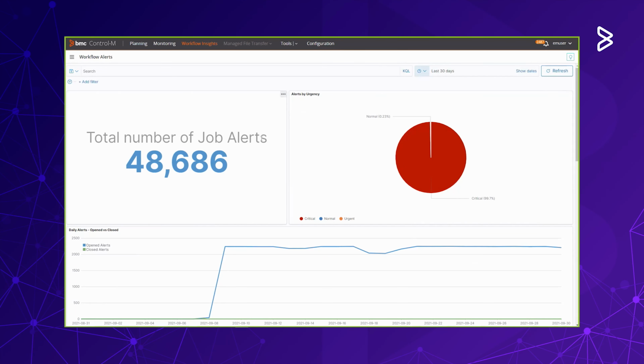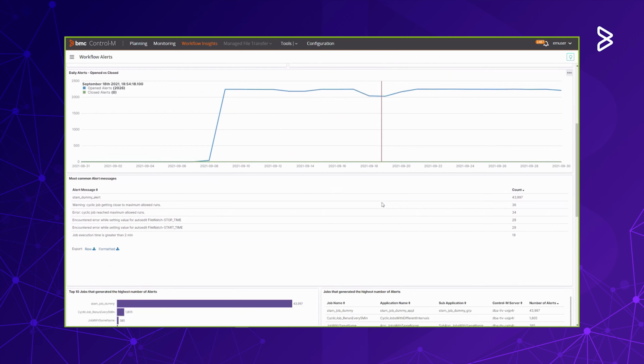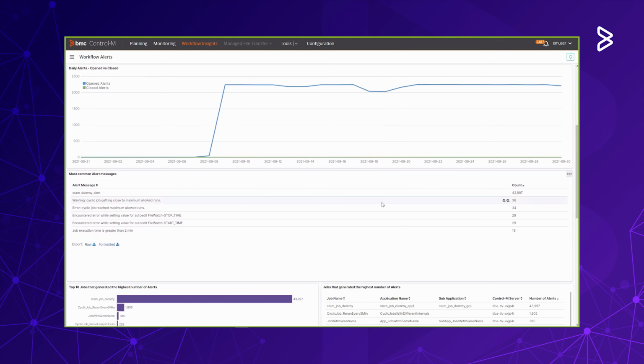Over here, you can see the volume of alerts in the period that you choose. And again, like always, according to all the filters, you can see the alerts by urgency distribution: how many of them were critical, how many were urgent, how many were normal. In this panel, you see the trend, the daily alerts opened versus closed, how many alerts were open versus how many alerts were closed. Of course, your goal is to have those lines as close as possible.